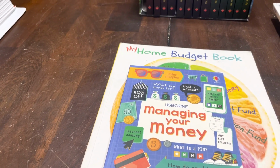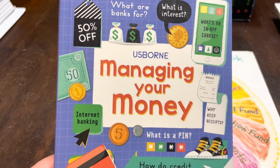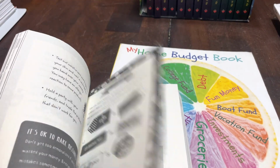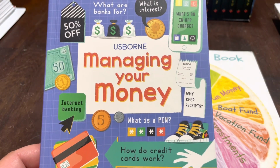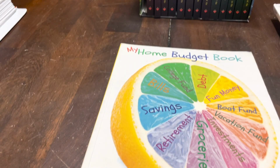So I just feel like this is a really fun read. It's not boring to read. It's actually quite interesting, and just doing a chapter a day, we were able to get through this pretty quickly. And so it goes over a lot of the basic concepts that you need for managing your money. So that was really great.